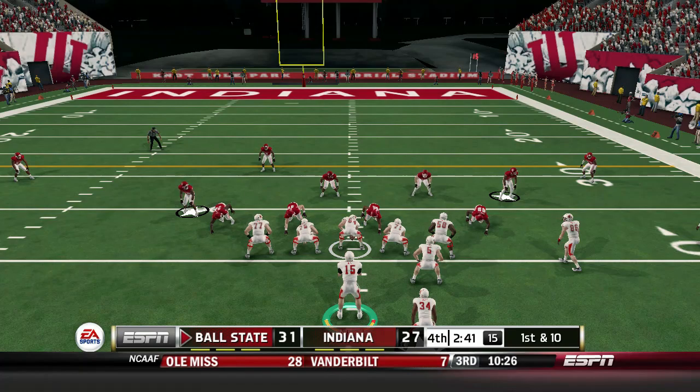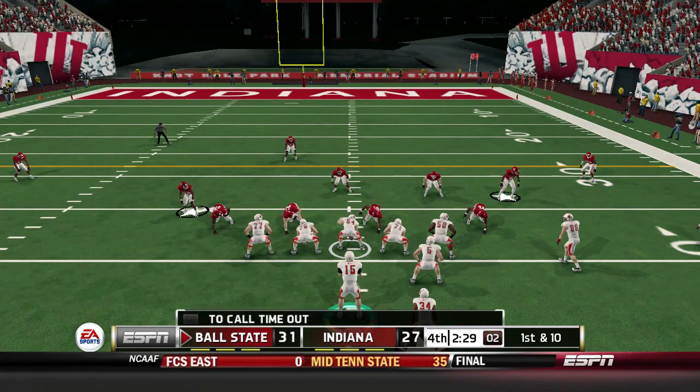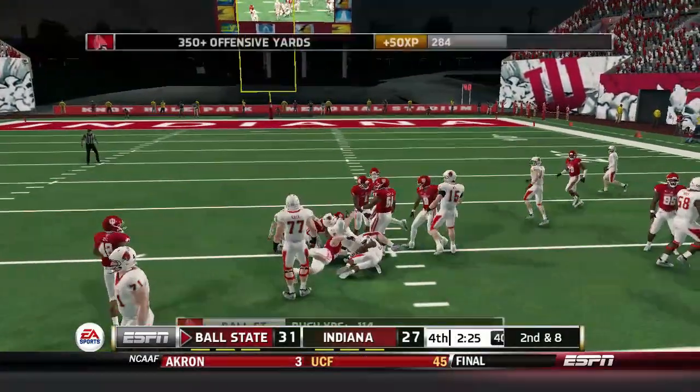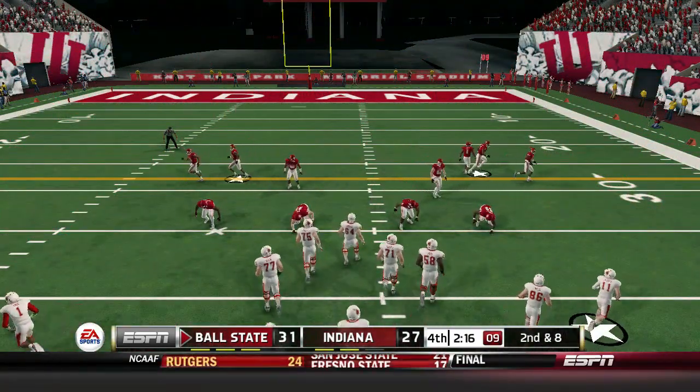Neil in the shotgun, surveying, wasting. He's going to run down the clock as far as he can, all the way down to 1. It looks like they are going to try to chew the clock now and maybe win the game. Finally, with 1 on the play clock, hands it off to Gilbert and doesn't get much, but you know they're going to chew the clock, and Indiana's going to have to think about taking timeouts, which looks like they did.